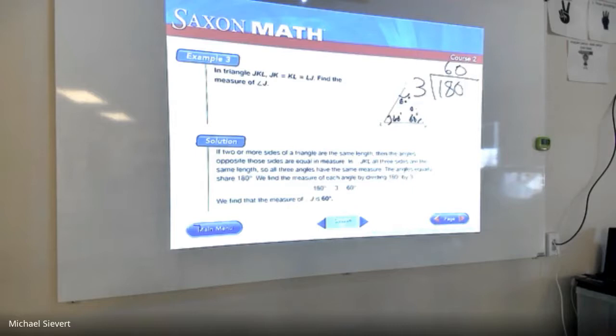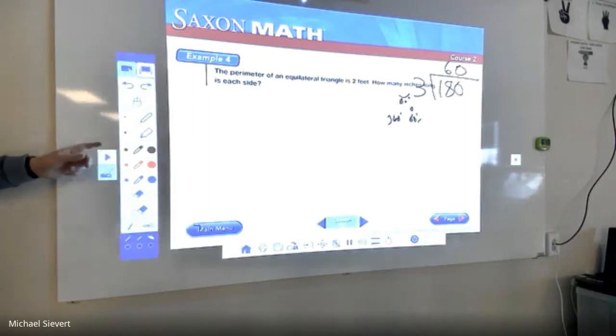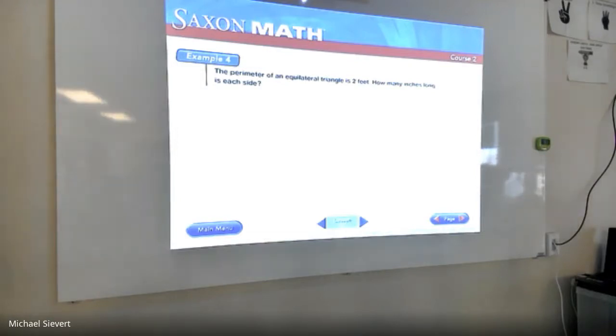Moving on. Last one, and then we're going to do our exit ticket. I'm pretty sure you can figure this out. The perimeter of an equilateral triangle is 2 feet. How many inches long is each side? So it's got 2 feet. It says how many inches long is each side? Josiah?